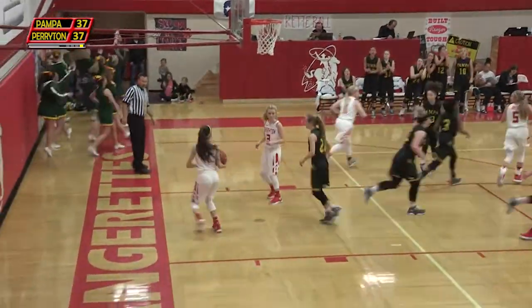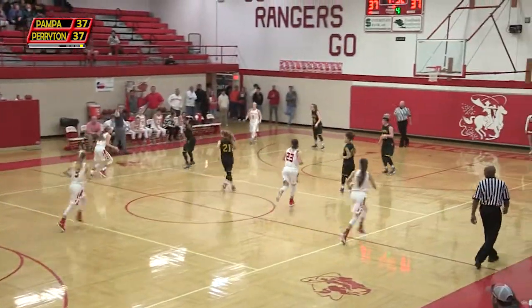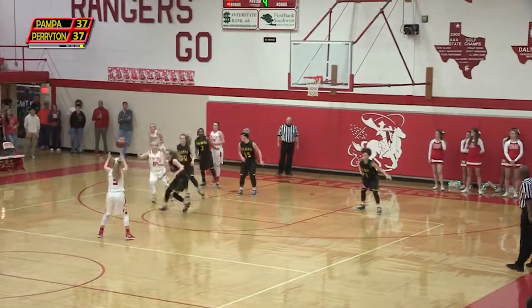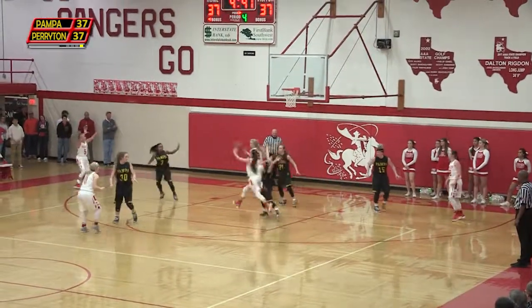Clarita underneath picks up the trash and puts it in. Clarita with 5 in the ball game, and we're tied up at 37. No backside help there on the rebound, and Clarita's like, hey, Mom, look what I found. And the easy putback. Here's Hernandez on the right side wing underneath the left-hand dribble.